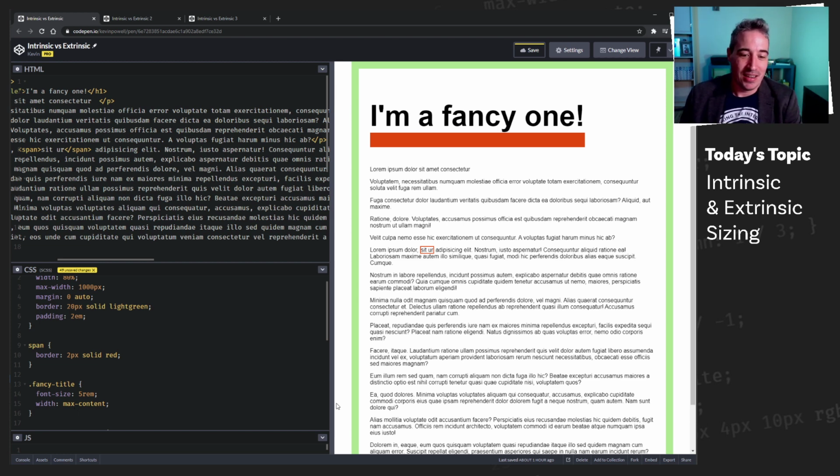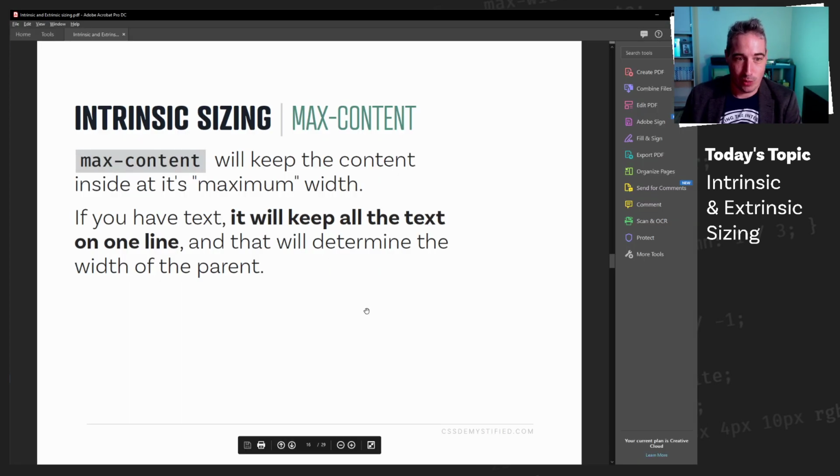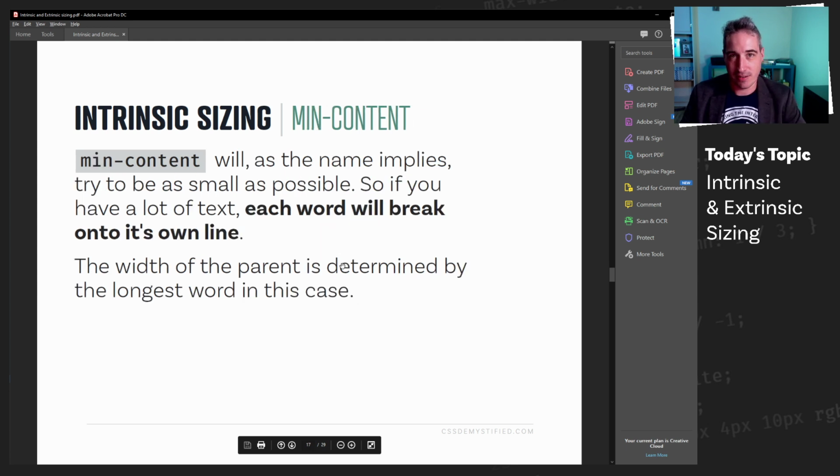But it is one of those ones that could get you into trouble. Now, the next one is min content. This one's more useful, I think. So min content, as the name implies, tries to be as small as possible instead of as big as possible.